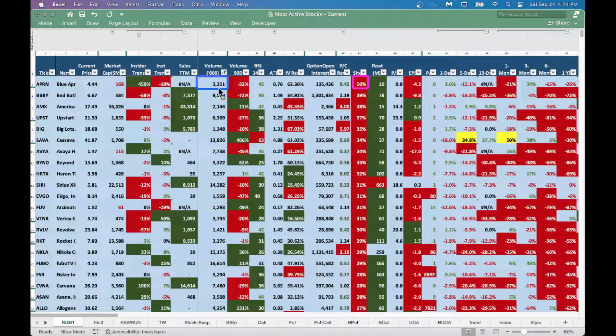3251 means 3.2 million shares traded on Friday. And we also have other statistics here. One of the important statistics is insider and institutional transactions, and these are from one of my favorite tools, which is Finviz. They typically give insider transaction and institutional transaction, and it's very unique to the Finviz platform. Along with the short ratio, it's also from Finviz platform. One of my favorite platforms.